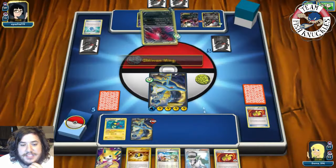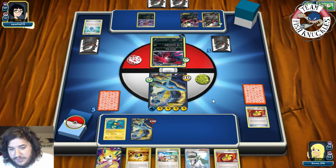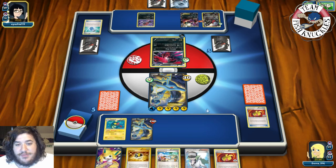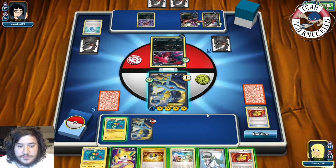Nasty Plot, I'm not really scared of. Blizzwing 4, 30 damage. Alright. So they don't have the other Mind Jack, which is what I'm scared of. That's the card I'm scared of. But we see a Blizzwing putting energy onto the Darkrai-EX. Okay. So on our turn, we get an Eel.